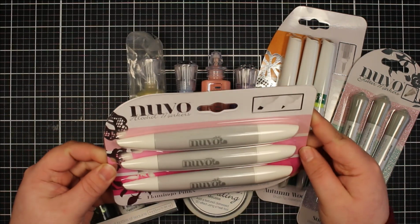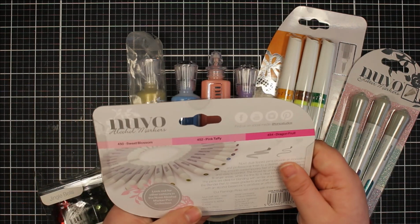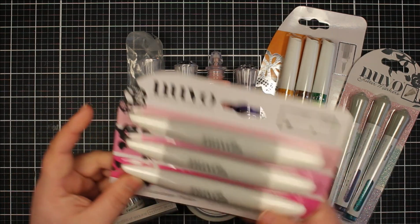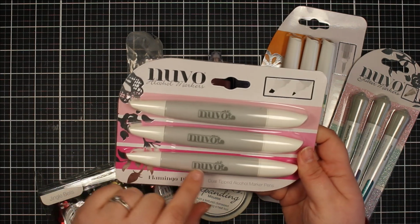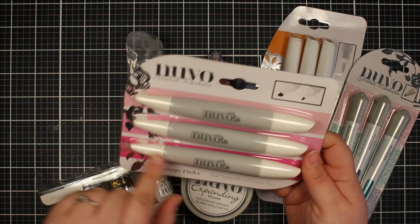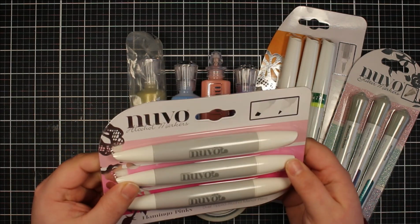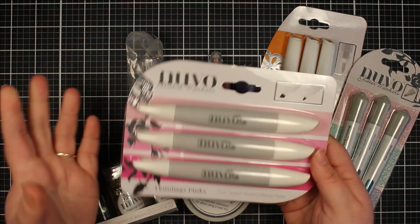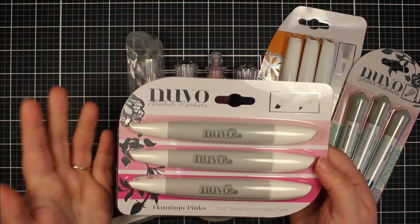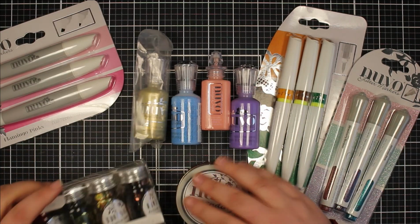So I got this pack of Nuvo alcohol markers. This is the Flamingo Pinks. I did recently give away all of my Nuvo alcohol markers in my destash video from last year, and they sold, so I think I'm just going to put this in for another giveaway. And at least then, maybe if you're new to alcohol colouring, or you want to have a go at a different brand, you've got three colours that work perfectly together.